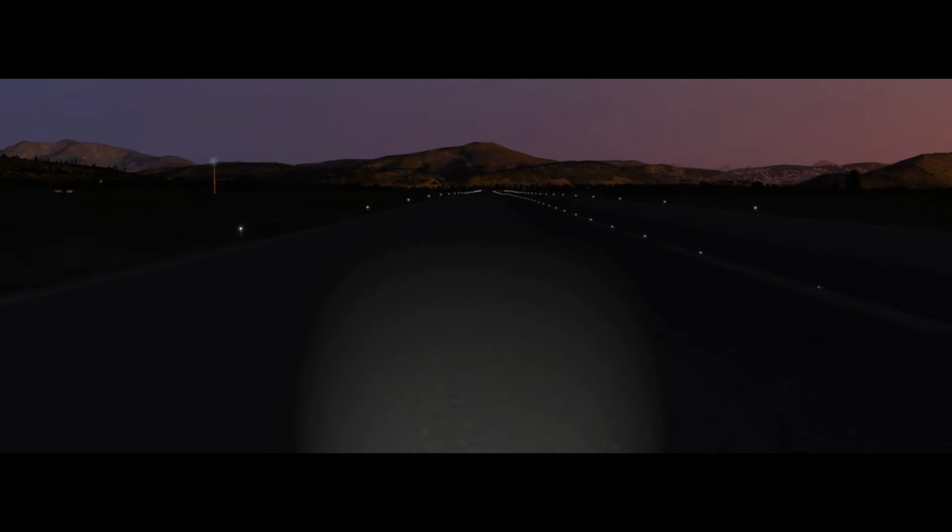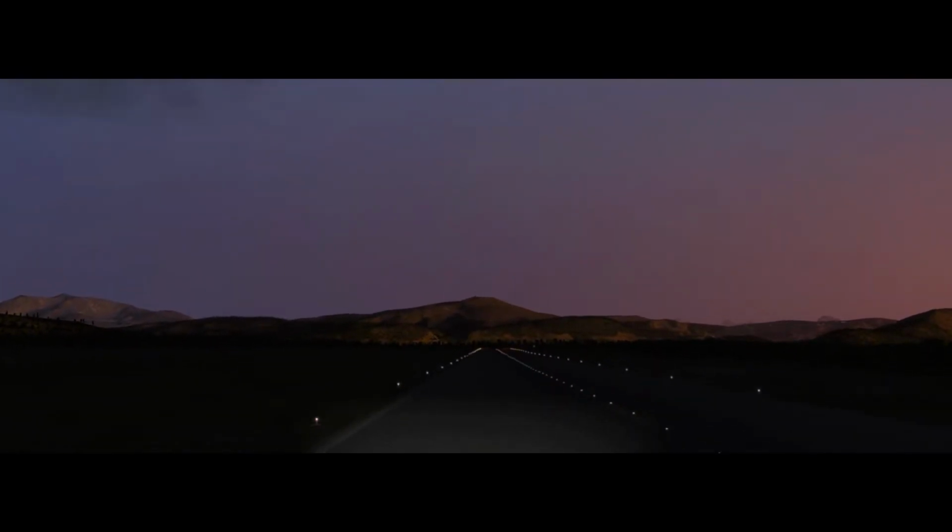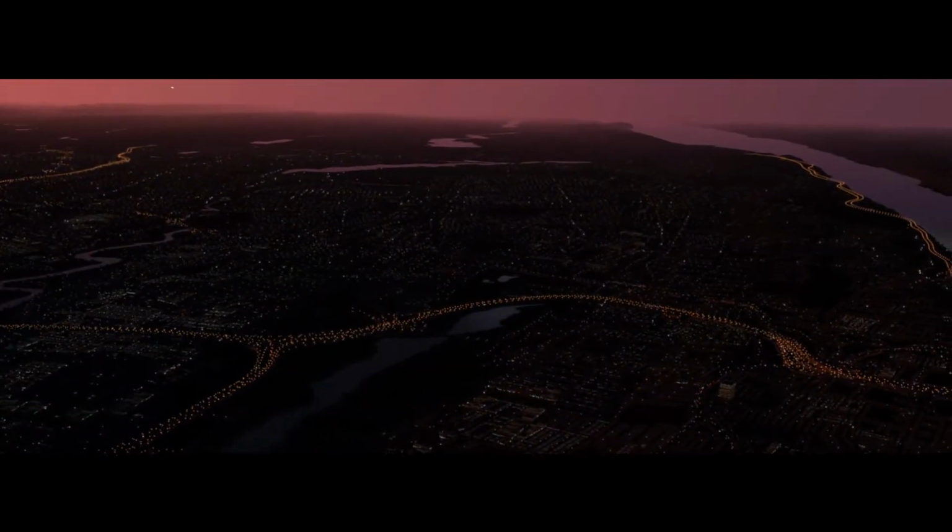5869, Chicago approach me back to runway 27 left. Thank you. So left, the airport's off your left, 10 o'clock and 7 miles.